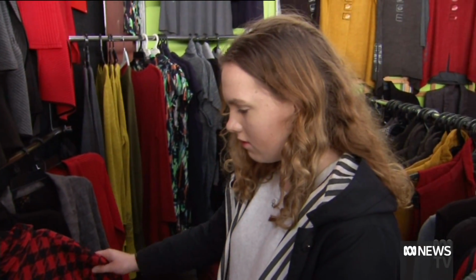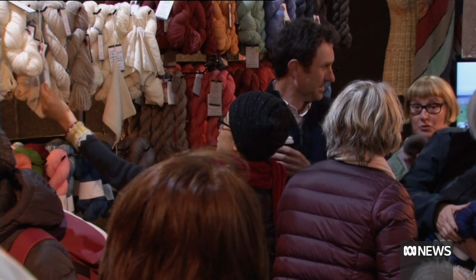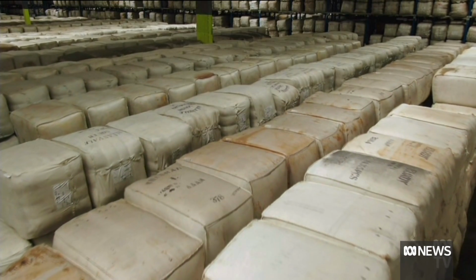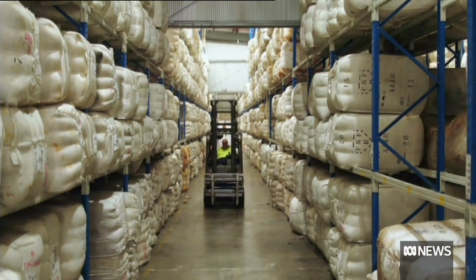Your customers are certainly looking for more ownership of a story, and this helps, in time I'm sure, to provide that story about where the wool has originated from. The technology will only get better and its capabilities will only get bigger. Data's king these days, and it's really important that the data really supports the growers, the brokers, the exporters, and ultimately the mills that are receiving this product. So it really is going to be a game changer for the industry, and I think for the better.